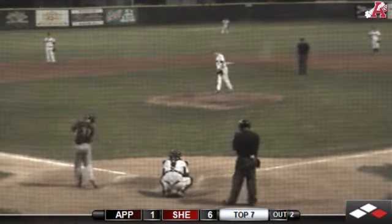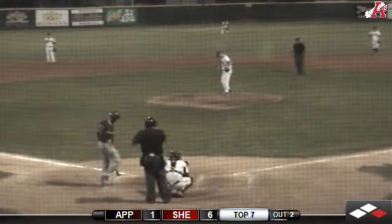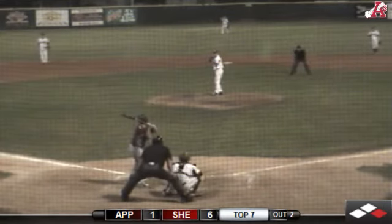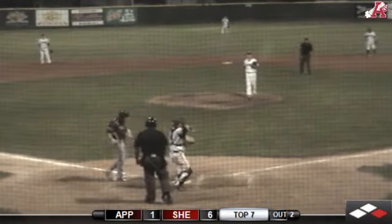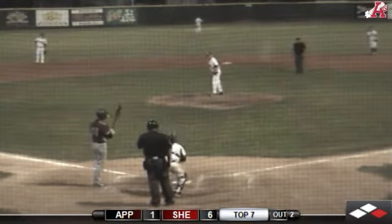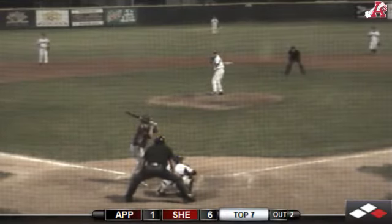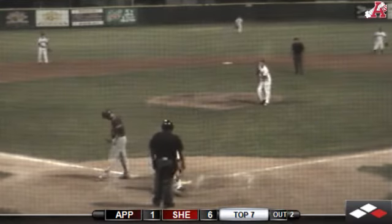Kevin Kangas will pinch hit for Jason Mulkowski. Swing and a miss. Kangas, usually a pitcher for the Legends, here getting a chance at bat. Mulkowski, for his part, was 0-2, and now Kangas swings and misses. Is nowhere near that one.